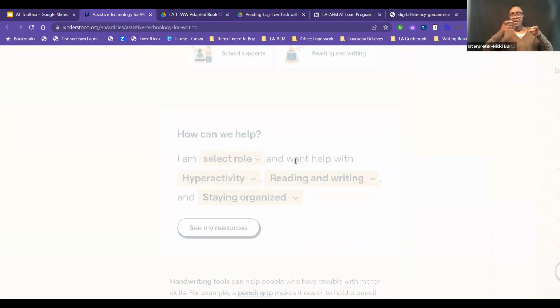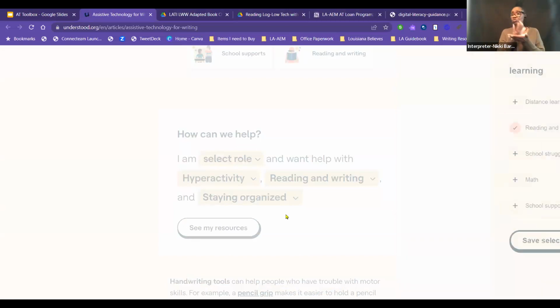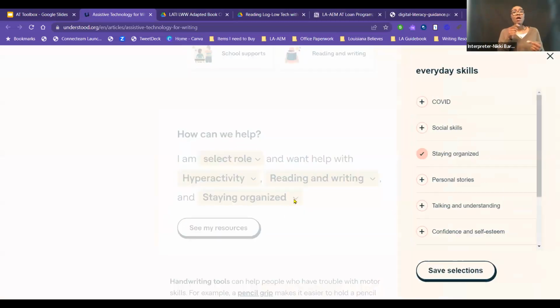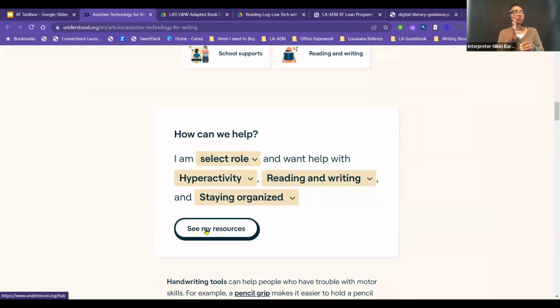And so you could save that. And then here's the learning: is it reading? Is it math? Is it school struggles? And then you would say, what are you trying to do? Stay organized, talking and understanding. And then when you click on see my resources, what the website will do is generate a list of all kinds of resources that pertain to your needs.